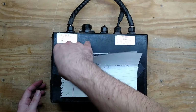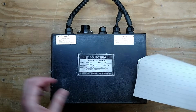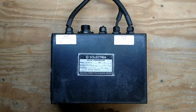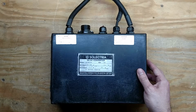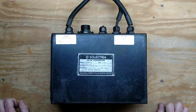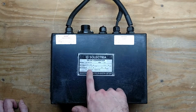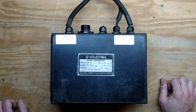This is a DC to DC 750, which would mean it's probably 750 watts. Made by Solectria. This looks like one of Solectria's ones. It's listed as battery charging. Oh, these might be sense terminals then. Like if you had a 12 volt battery, you could run the sense terminals out to make sure they're actually getting the full 13.5 volts at the battery itself.